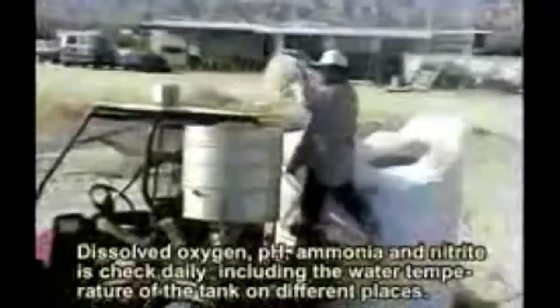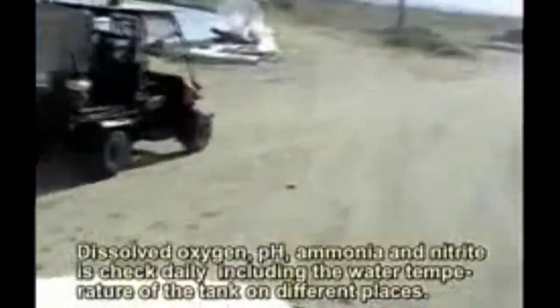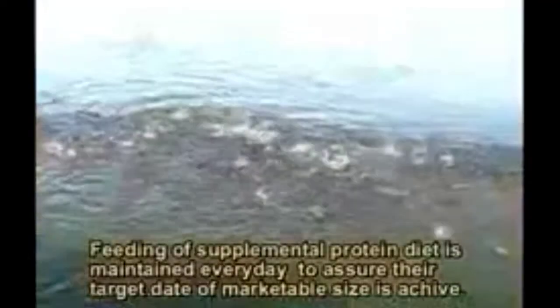Dissolved oxygen, pH, ammonia, and nitrite are checked daily, including the water temperature of the tank in different places. Feeding of supplemental protein diet is maintained every day to ensure their target weight of marketable size is achieved.